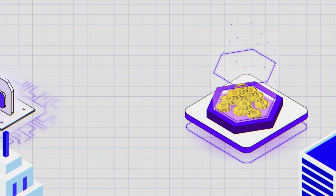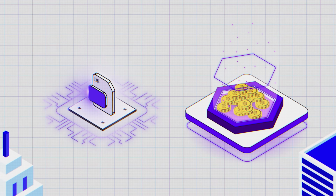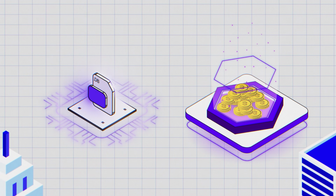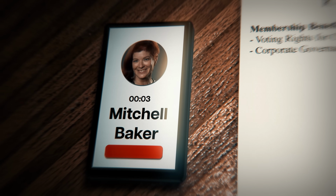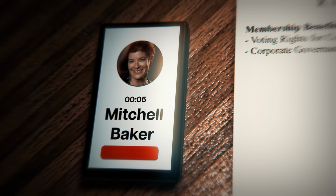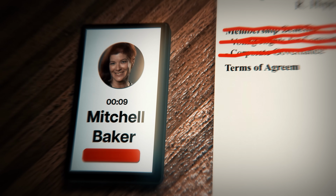He put together this whole plan, voting rates for members, corporate governments, the works, the boring stuff. But then his phone rang again. It was Mitchell Baker, the head of the Mozilla Foundation, a lawyer by training. She said that he was doing everything wrong. The developers make all the decisions.